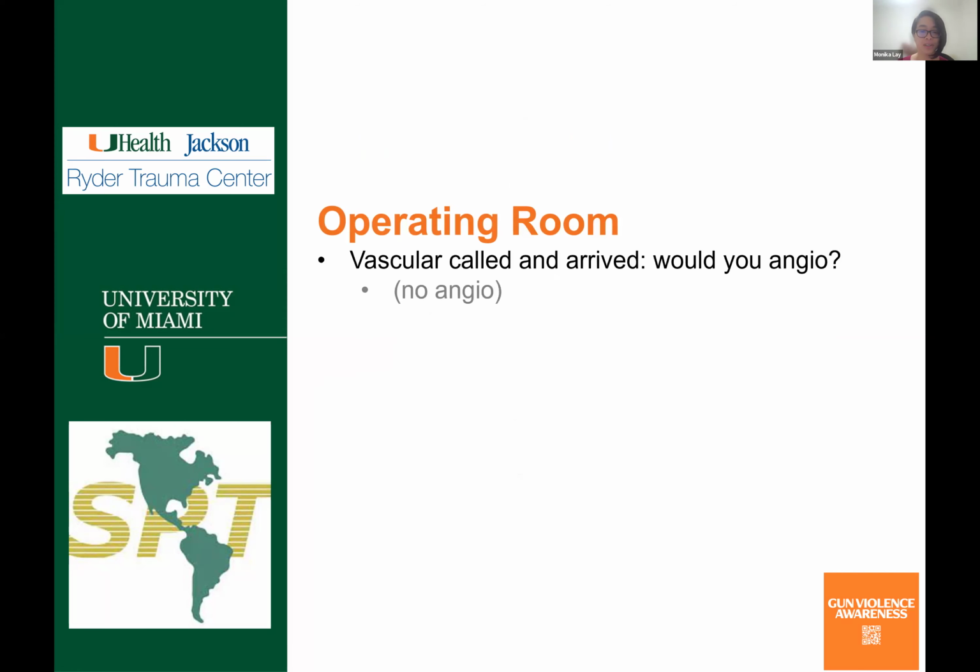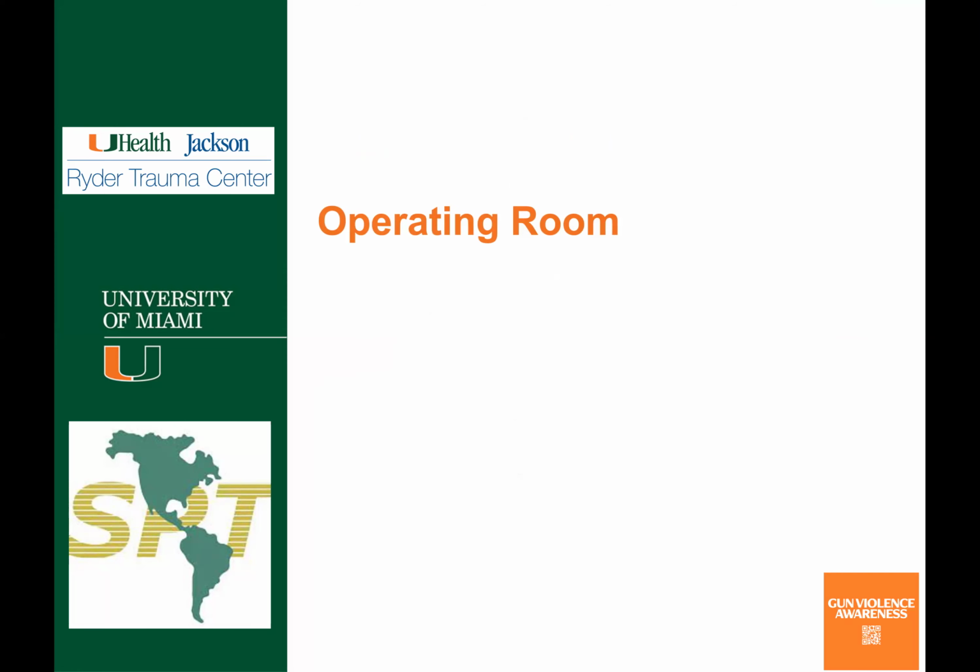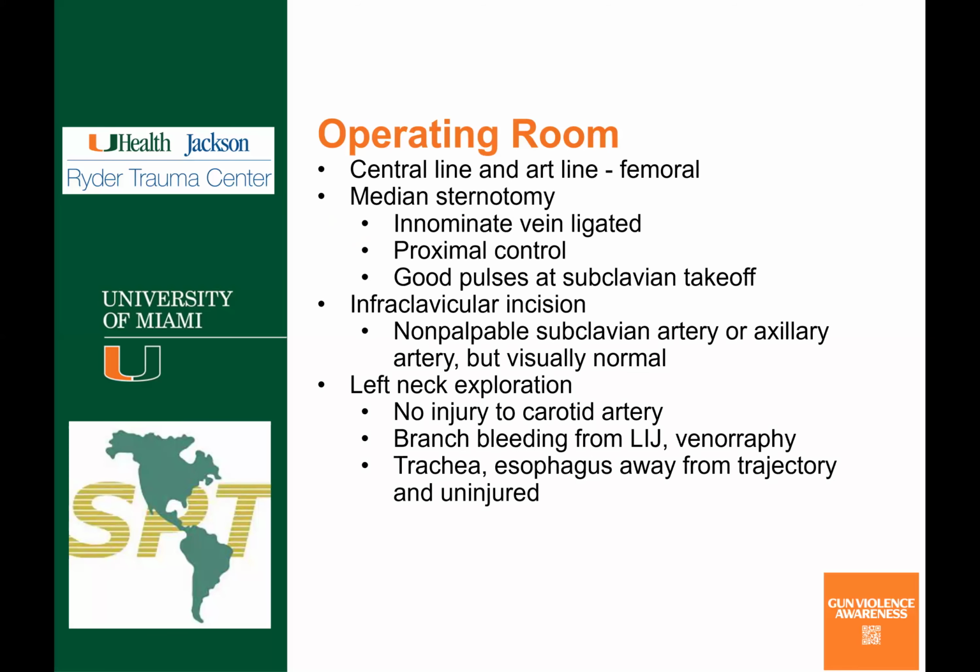And then vascular was called. Can you summarize that one more time, exactly what you found there? I'm not quite clear. So proximally there were pulses at the left subclavian takeoff. We did the infraclavicular incision, and we identified the artery at the mid-distal portion, and it appeared normal, but it was non-pulsatile.